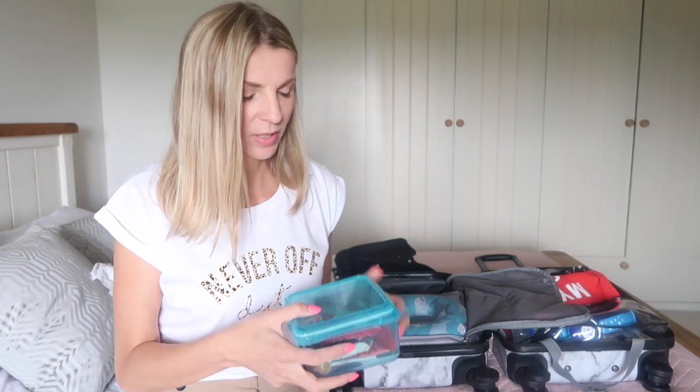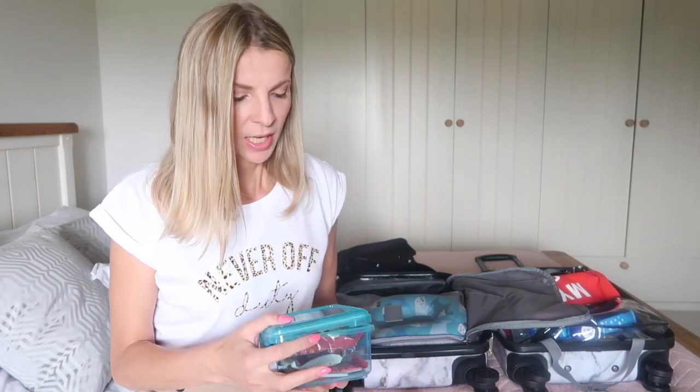Now, snacks are obviously very important for your journey with kids. I like to get these sort of cubes because I really don't like plastic waste. So I don't really tend to get plastic bags anymore to carry stuff in. So I'll just get these little plastic cubes. And they're perfect as well for taking on holiday for when you want to go on the beach and stuff like that, if you've got any snacks you want to take with you onto the beach.